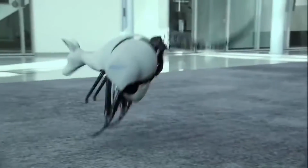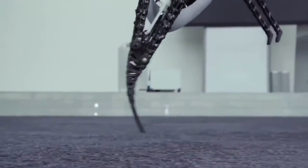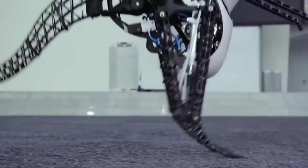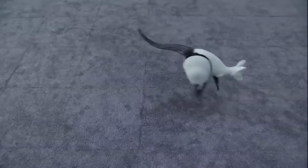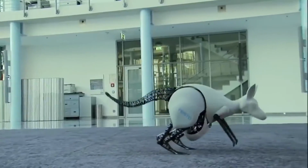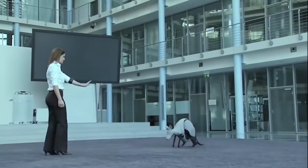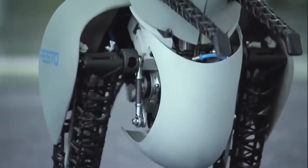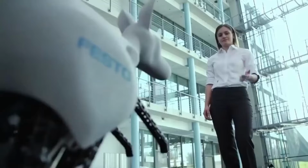Springs that store mechanical energy on the landing and give it away on the next jump are used in this project. The bionic kangaroo, which weighs 7 kilograms and is 1 meter tall, can make a jump of 80 centimeters in length and 40 centimeters in height. The power supply system that forces it to move is pneumatic. The robot is controlled by a special bandage that reads myoelectric signals from the human forearm.